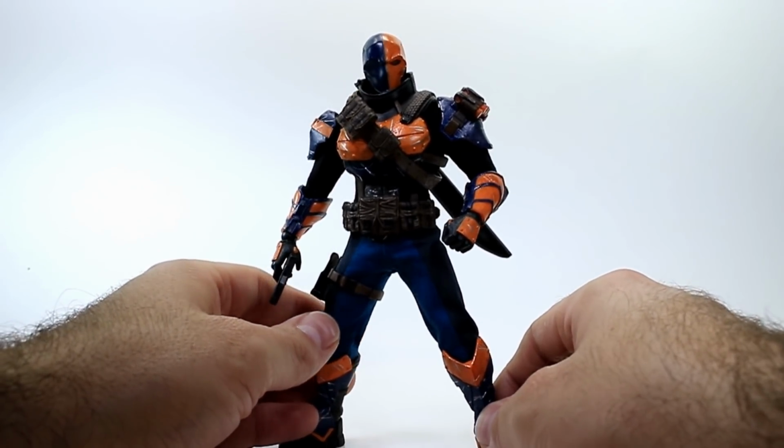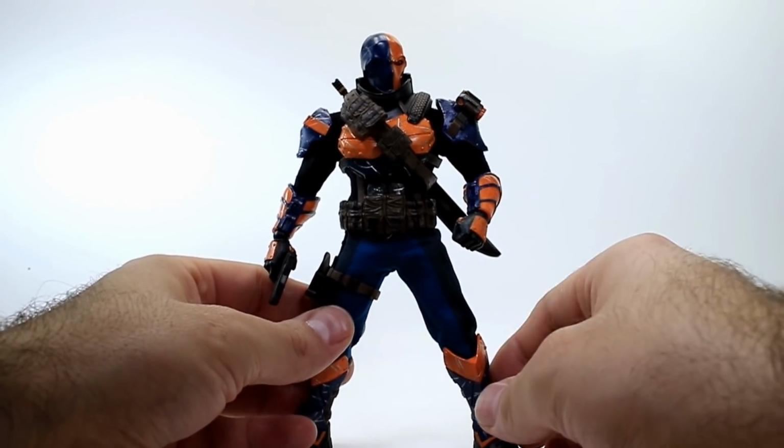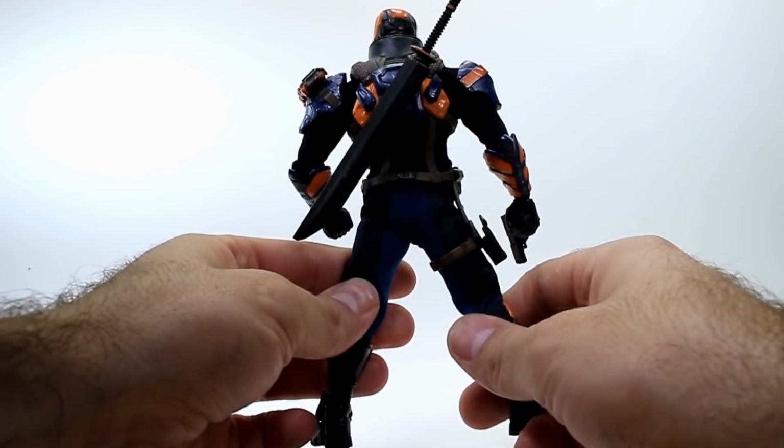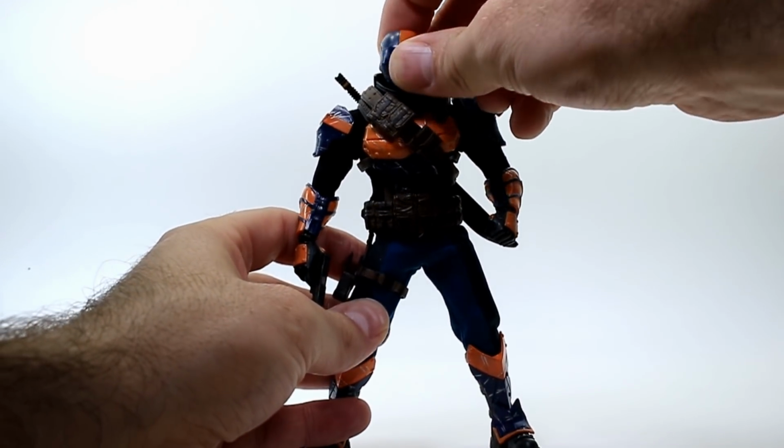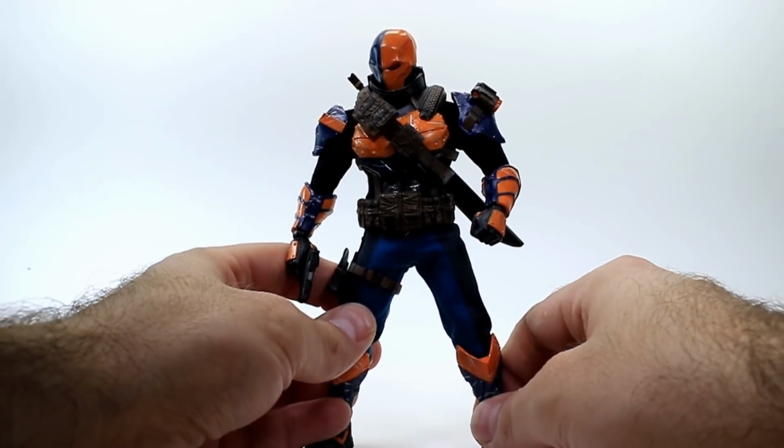So, but yeah, Deathstroke, he's an awesome figure. Yeah, I love it so much. I can't wait to get the previews exclusive version. But yeah, this thing is amazing. We'll see if he stands the test of time, but I'm sure he will, because he's awesome. He's one of my favorite Mezco figures.